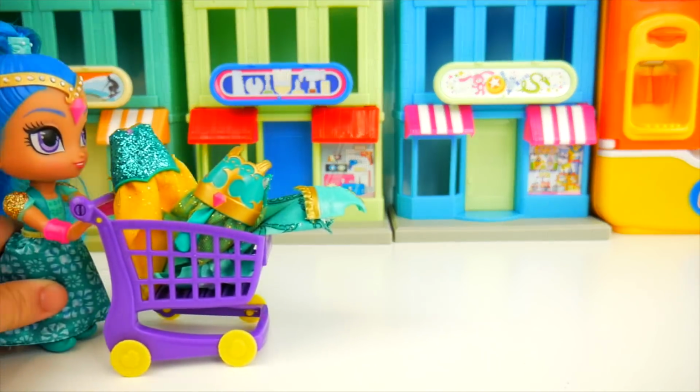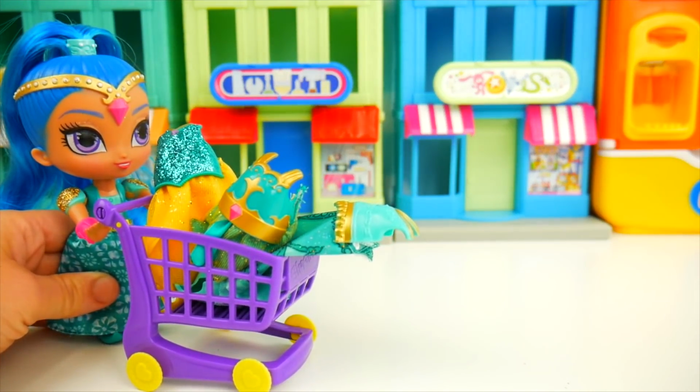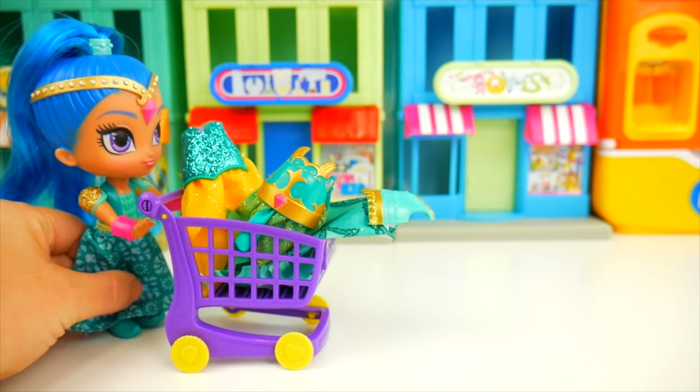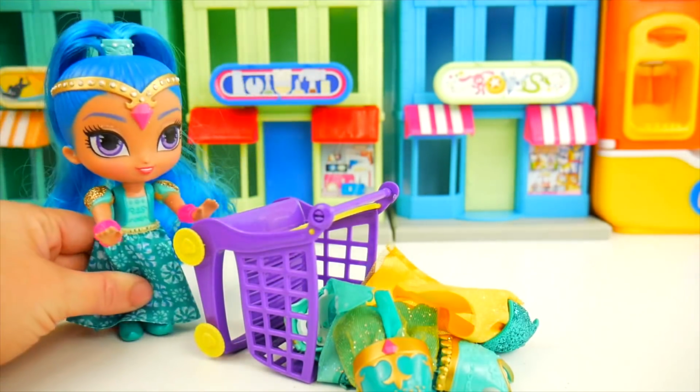Whoa, would you look at Shine? Guess she just went shopping for the big masquerade ball tonight. Which outfit will she wear? Let's get them out of your cart.